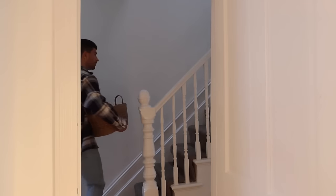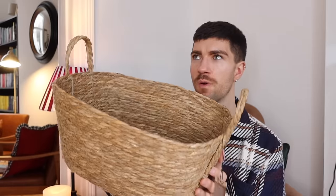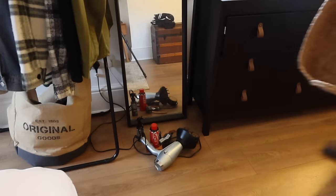This is from the Home Collections in Home Bargains. And I really love that it's a bit more malleable. The one I first picked up in Home Bargains was more structured and robust, whereas this is more natural, it's not as orange. And yeah, I'm actually going to use this for storing hair products in.